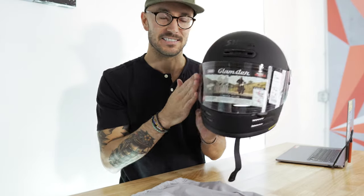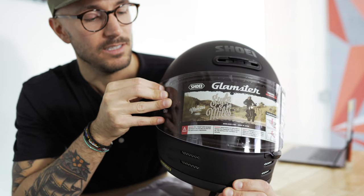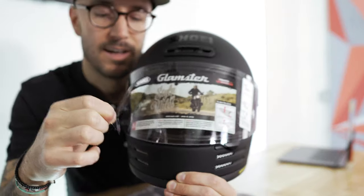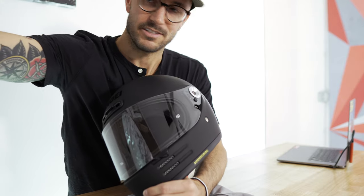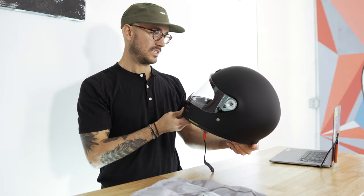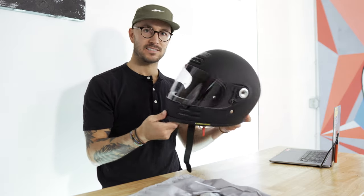I need to take this visor protector off. Come on, baby. You can do it. Come on, come on, come on. I think I was supposed to start from the other direction. There's a sticker. Clean. No rock chips, no bugs.